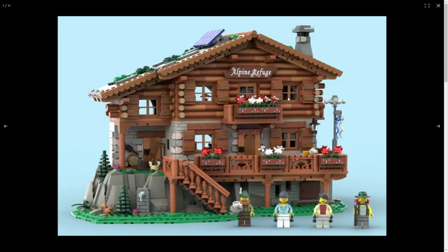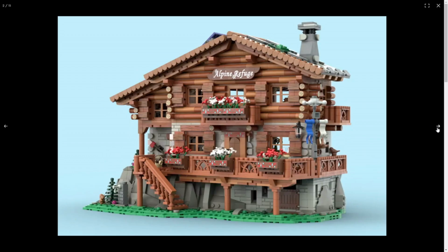Next set we have is the Alpine Refuge. I do love this looking set. It's very much commonplace in Europe, especially in the Alpine regions, around ski resorts. I think that's the vibe I'm getting from this set. Really, really nice design. It comes with great minifigures. I think from every angle, it just looks fantastic.